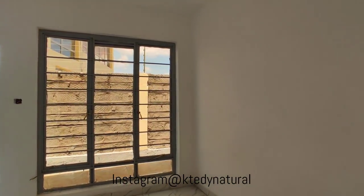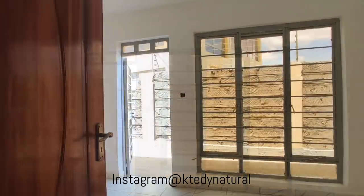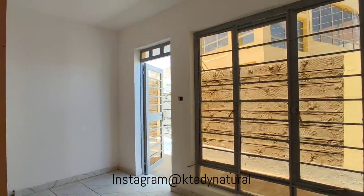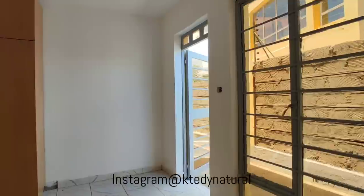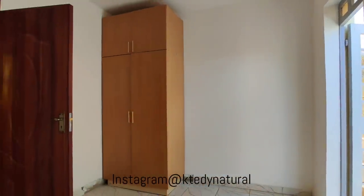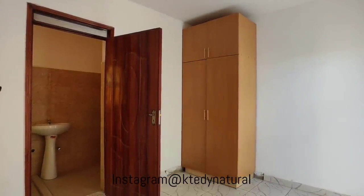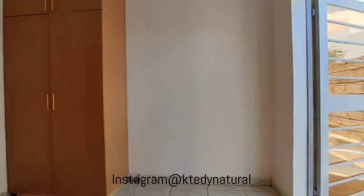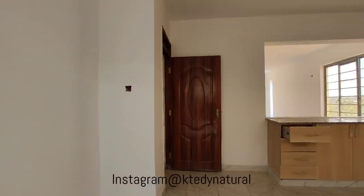Again, we have a large window streaming in tons of natural light here. I mean, in terms of the windows, they did an excellent job. All the rooms are well lit. Loving it. A built-in wardrobe unit. Yeah, that's basically it. Next we head out. Let's go and check out the bedroom wing.